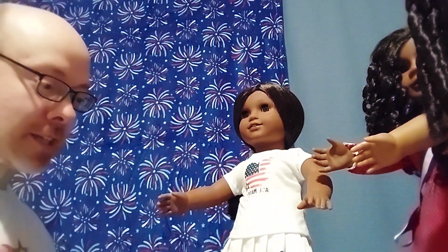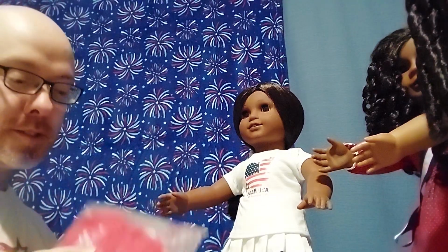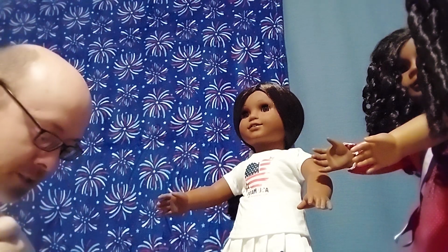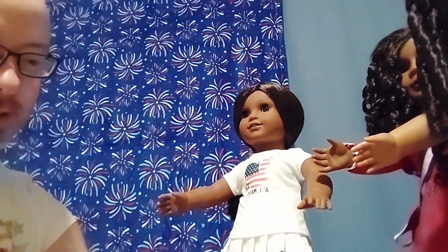But then I remembered when I was getting out the BeForever Addie's outfit, I forgot I had a bunch of these t-shirts from the American Girl store. So let's just do a quick try on a few of these. So I'll just showcase them while we're doing Patriotic. I mean, it does have a little bit of patriotism going on in here.